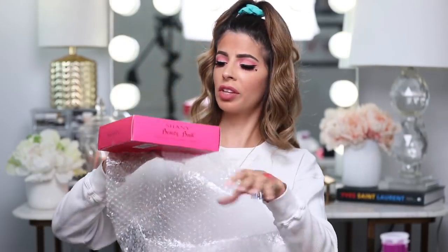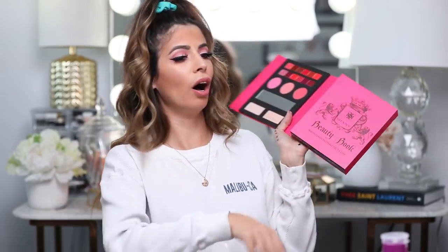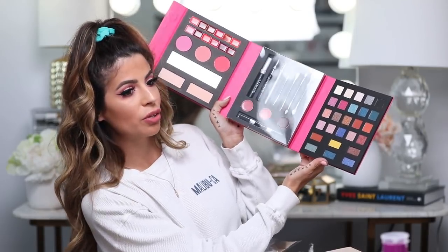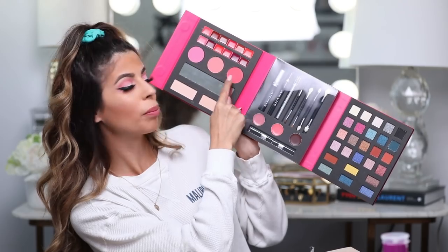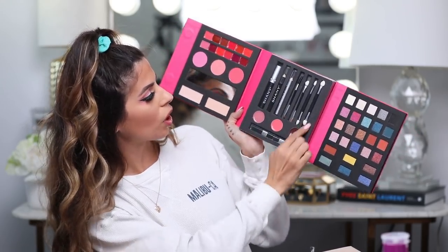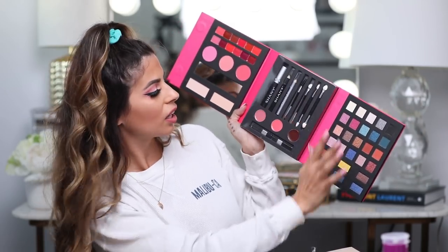Next, we have something in all this bubble wrap. Beauty Book by Shani. Oh, okay. Cut her open. Boom! Okay, I'm not gonna lie, just looking at these eyeshadows, they look really pigmented. I don't know if you can tell. I don't really care for the glosses. Like, I don't use stuff like this, but the blushes look pretty nice, so I would use these. And then it just comes with more glosses and these things that I despise, like the devil. But the eyeshadow we're about to swatch, because it does look kind of pretty.